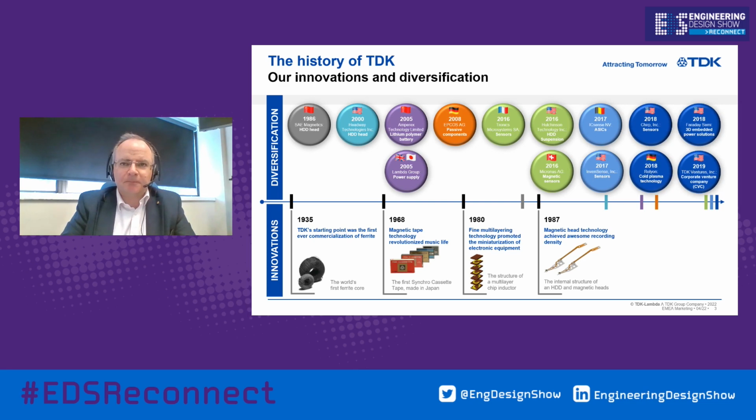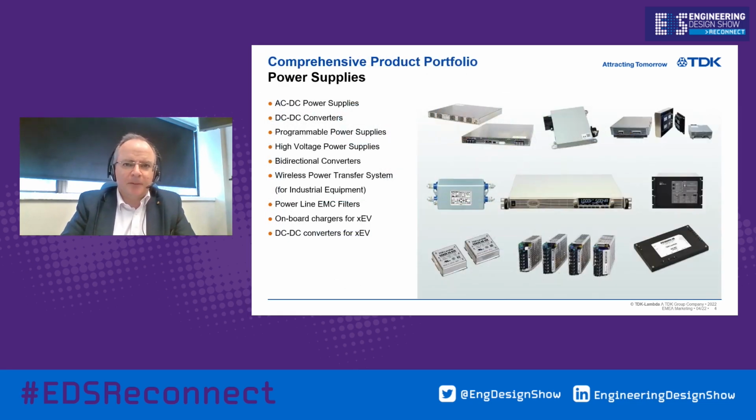Moving on, just very quickly, this is an overview of TDK-Lambda's product portfolio. As you can see, we produce power supplies from PCB mount DC-DC point of load converters, embedded AC-DC, and also DC-DC converters, right the way through to sophisticated programmable power supplies. In total, TDK-Lambda has in excess of 70 years of designing and manufacturing reliable power supplies. Therefore, if you have any questions, then there is a good chance that we've come across it before.